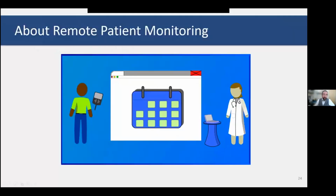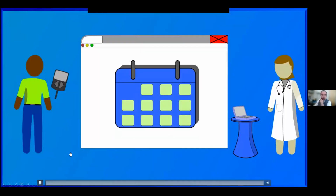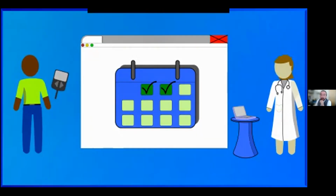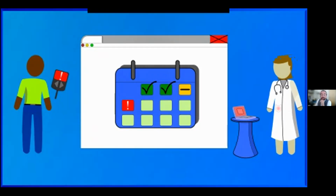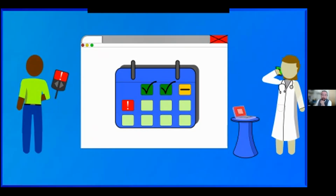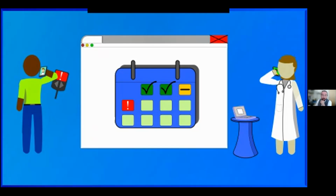So the following animation is going to provide you with a good demonstration of what remote patient monitoring is designed to accomplish. Remote patient monitoring systems allow patients to submit vital sign readings for review by care providers. The benefits come from tracking patient readings over time and looking for elevated or critical values. If concerning values are detected, the system alerts providers who can contact the patient to provide interventions. This allows changes to be made to improve patient health at the earliest point of concern and with the most efficient interventions.